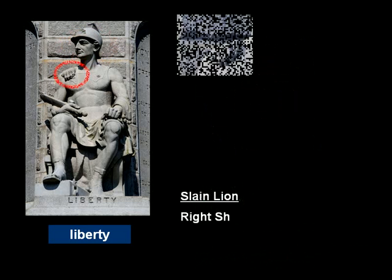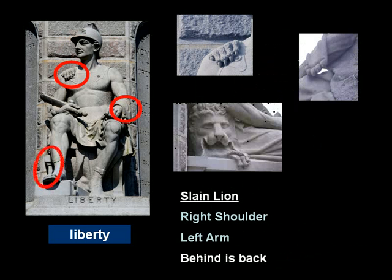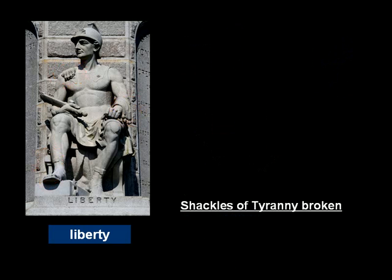The slain lion actually shows up in three places on this statue: the right shoulder, the left arm, and behind his back. And this was indicative of the Pilgrims' victory over tyranny, both religious, because they escaped religious persecution, but also civil tyranny from the king, as they set up their own governing documents, the Mayflower Compact, and began self-government in America. They lived in civil liberty.